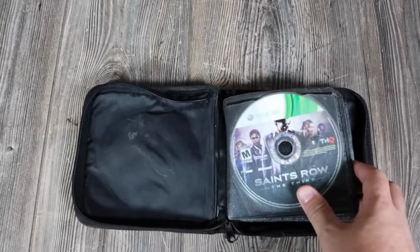So the last thing I want to do in today's video is go through this little binder of Xbox 360 games that Haley found at the Goodwill bins. We paid about $2 for everything. The first initial look, I didn't see anything glaringly valuable, but we're going to go through and see what we got. All right, I'm just going to go through these pretty quickly here.